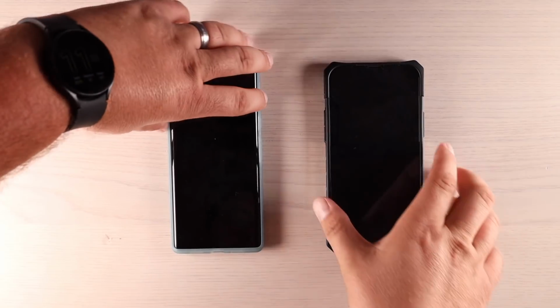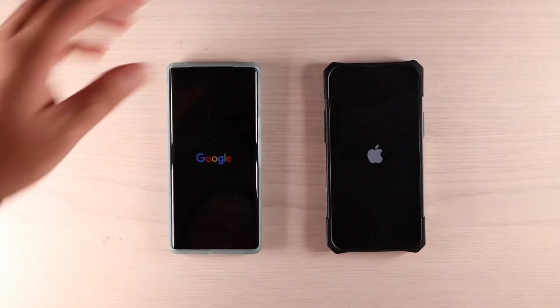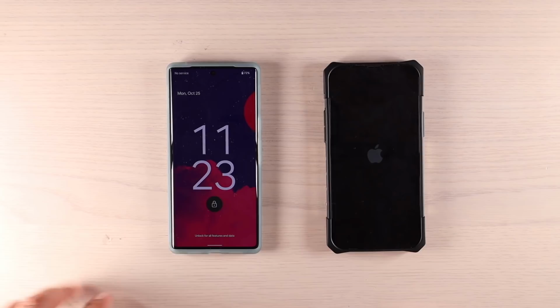All right, so first up, we're going to do a power up test. We're going to power up both phones and see which one powers on the fastest. I will say that I've been using the Google Pixel 6 Pro for about a week now, and it is incredibly fast. I can't notice the difference on a day-to-day basis between this and my previous phone, which was the Galaxy Z Fold 3.